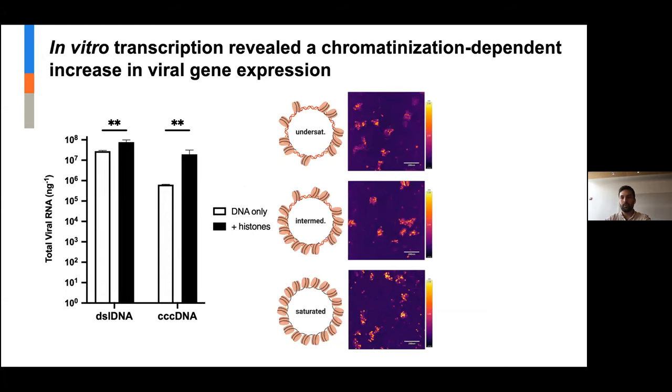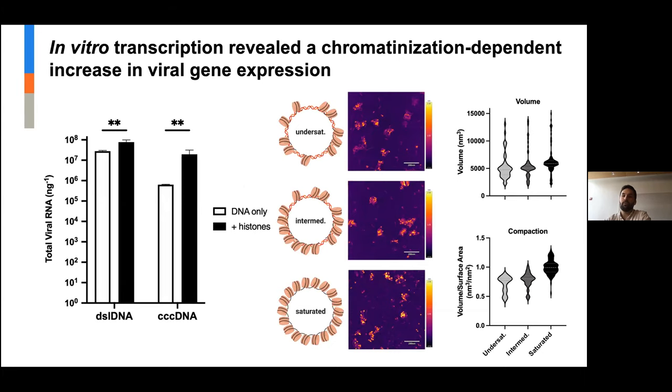Like Professor Romani was alluding to in his talk yesterday, I made arrays with different degrees of octamer saturation throughout them, as you can see here, and I've labeled them undersaturated, intermediate, or fully saturated. When we quantify them, we see that they all occupy roughly the same volume per mini chromosome, but we see an increase in compaction, as you would expect from further histone incorporation, down here, where we're using volume per surface area ratio as a proxy for compaction.